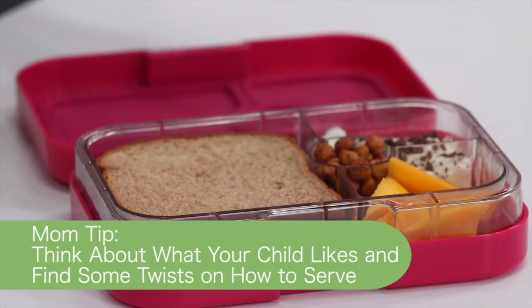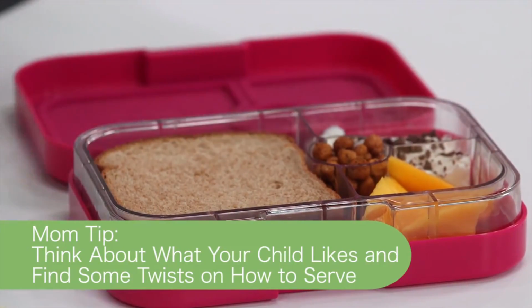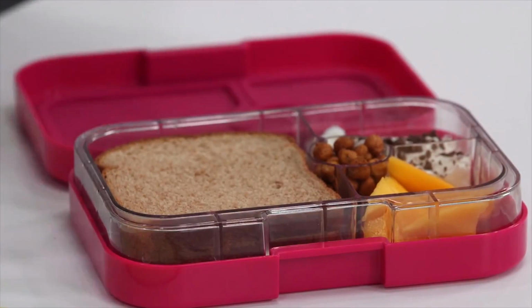Think about the things they like. Maybe they like grilled chicken. Well, maybe that would mean they would like a grilled chicken sandwich. Think about those items and figure out other ways to find some variety in their lunchbox.